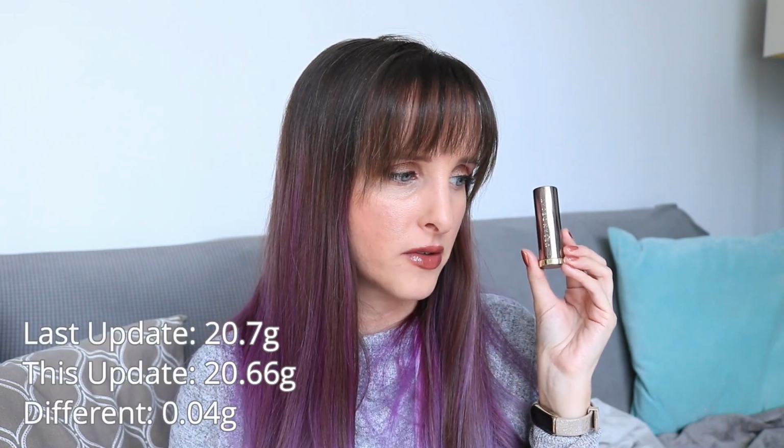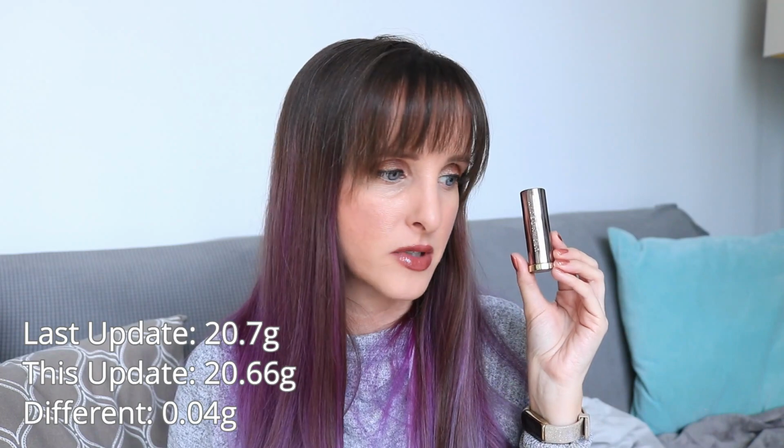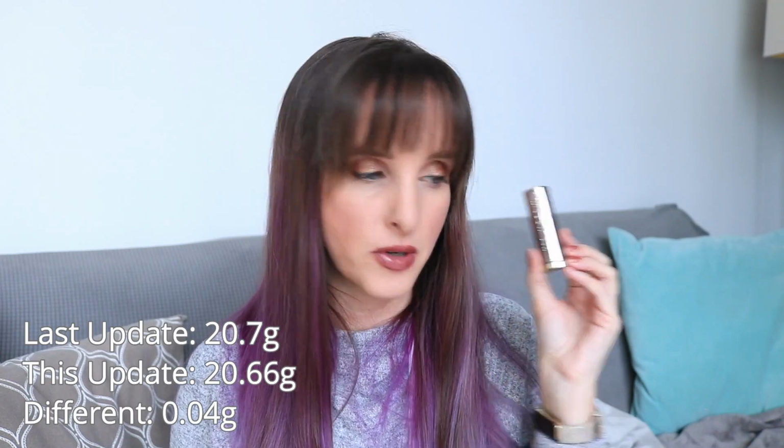But I feel like it's only good at a certain time of year. I don't want to wear this in April. It feels weird to wear it in April. It's a very fall lipstick to me. But yeah, I really enjoy the formula. I know it's a matte, but it's not drying. It's definitely not as dry as the Bite lipstick. So last month, this was 20.7 grams. It's now 20.66 grams. So that's a difference of 0.04 grams.